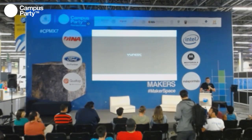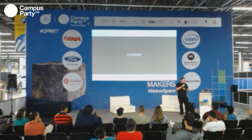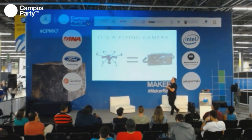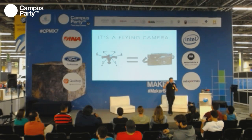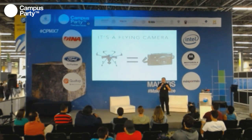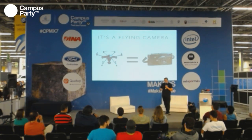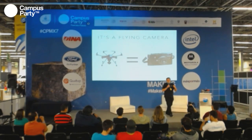But with aerial photography, the thing that people really don't remember is that the drone is no different from a camera. It is essentially a flying tripod. And people get so excited about drones that they forget about the camera and the photography and the composition. And so this is something that I really like to tell people. And to me, it's kind of sad.